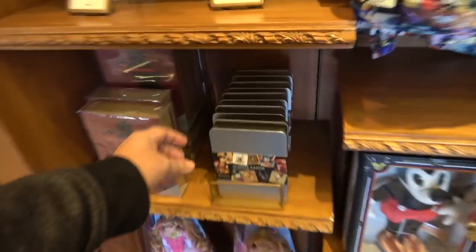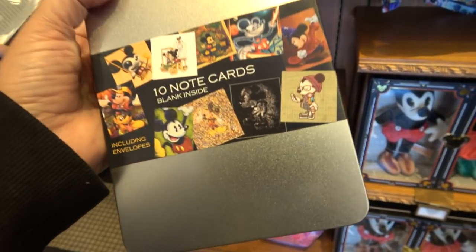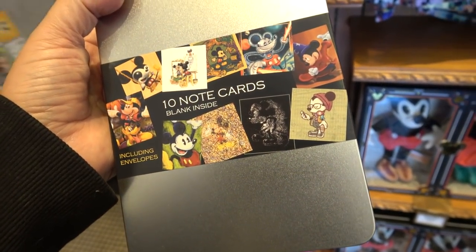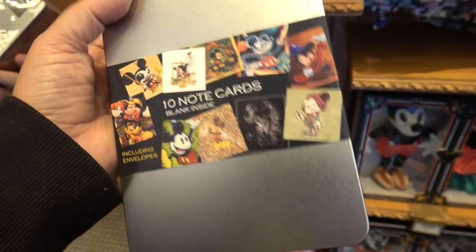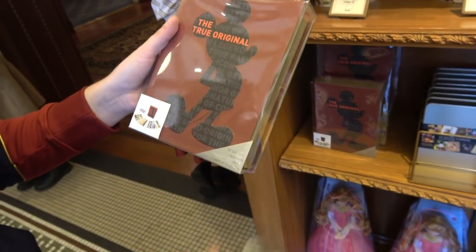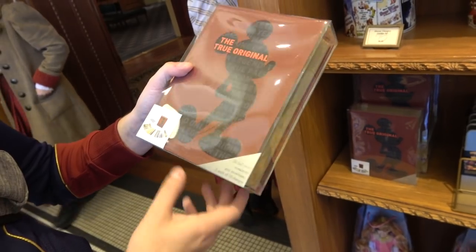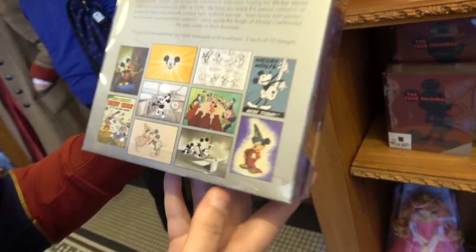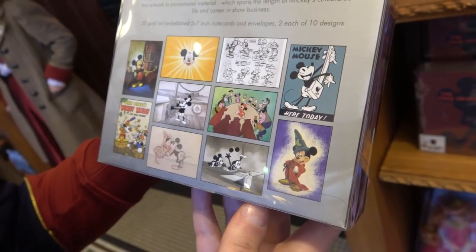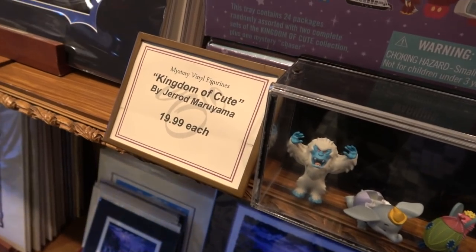Look at this though. These are fun. 10 note cards. Now, a note card is what you send, like a letter to a friend. Envelopes included for $30. And this one's 20. Those are note cards also, but it looks like a book. Yes, and this one has 20 cards because there's 10 designs, 2 of each. Got it. There's the prints. So they're all just vintage Mickey stuff. Oh, he's working in his office right here. Okay, very nice.